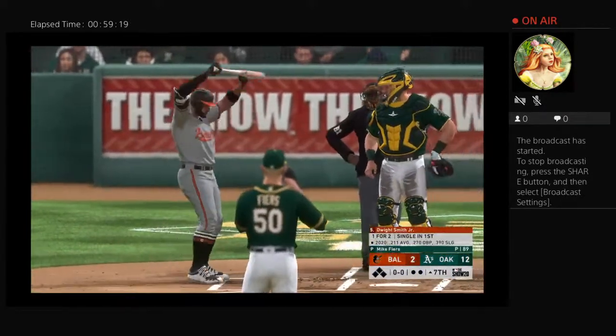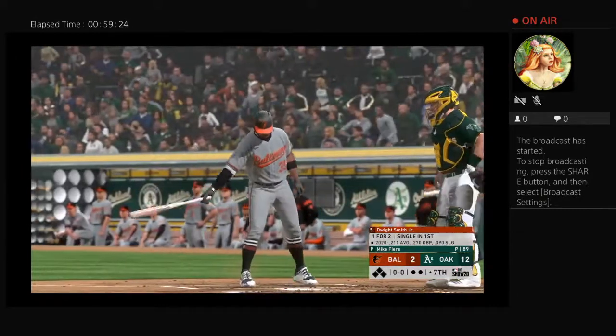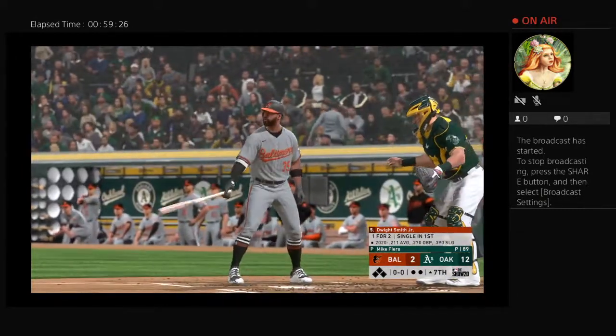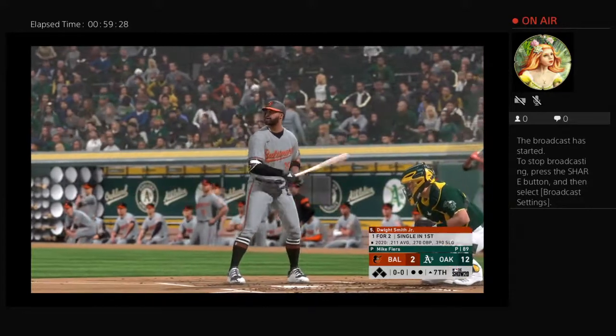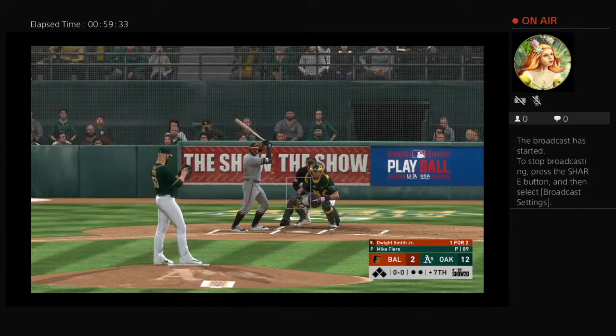Digging in, Dwight Smith Jr. A hit in 2 tries so far. It doesn't look very promising so far in this one as we move into the later innings. Down by a bundle, it's time to get some base runners and hopefully a long ball to get them back into this one.